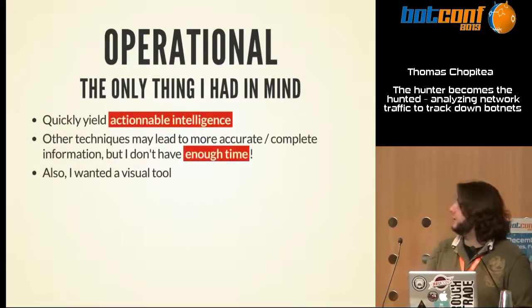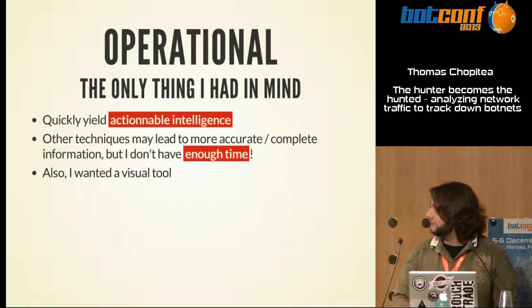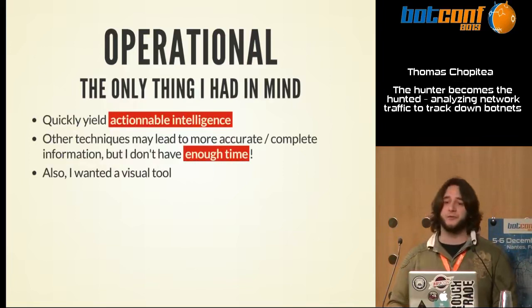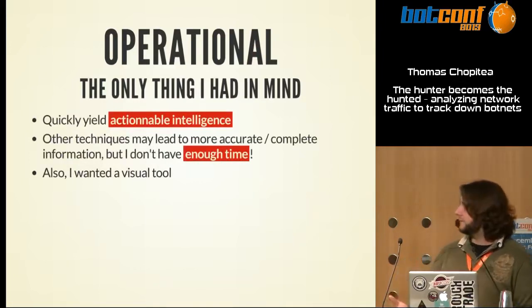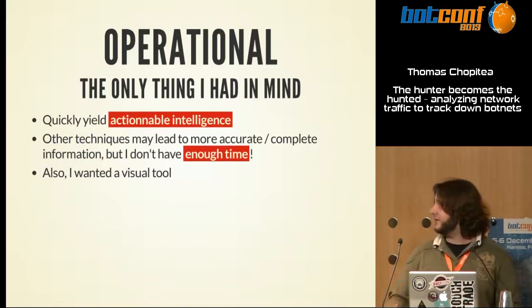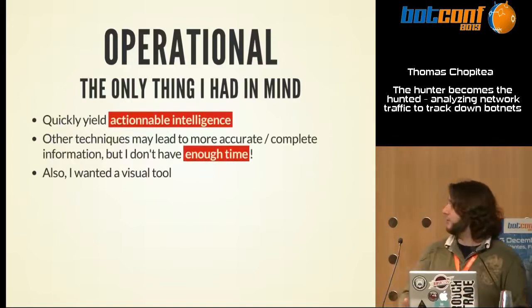The one thing I had in mind was that I want to use something that makes me not lose time and quickly yields actionable intelligence. So if I see a malware communicating somewhere, I don't want to spend my day looking in blacklists to see where it came from. I just want to know really quickly that this comes from this record, abuse.ch, something.